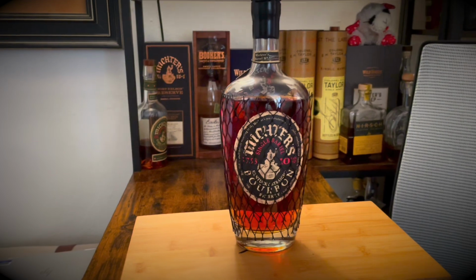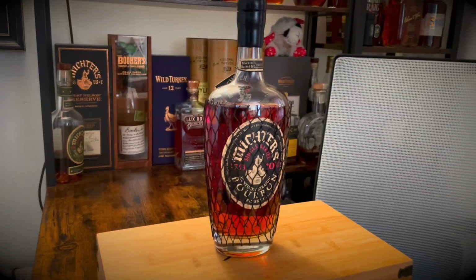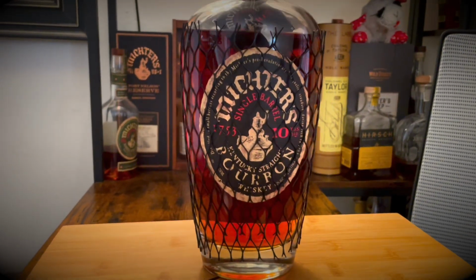It is 96 proof. The nose, I'll say, is delicate. You get the oats. There's some sweetness in there. Not quite sure how to describe it. Maybe a very light caramel, but natural. Maybe like a honey. Not much spice going on, but I could smell this for days.